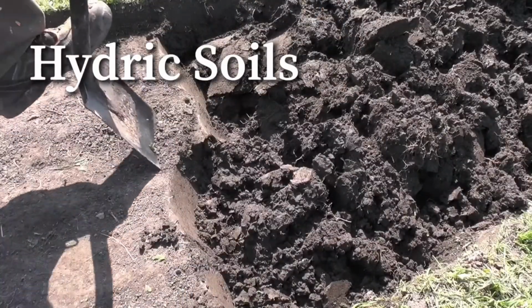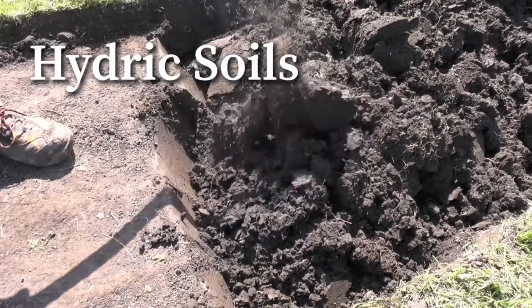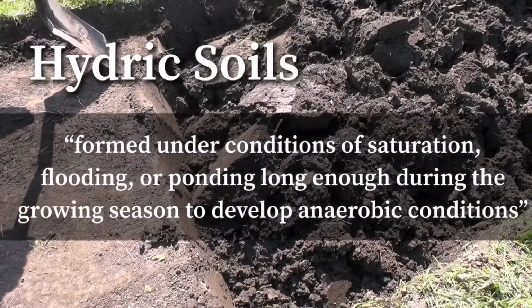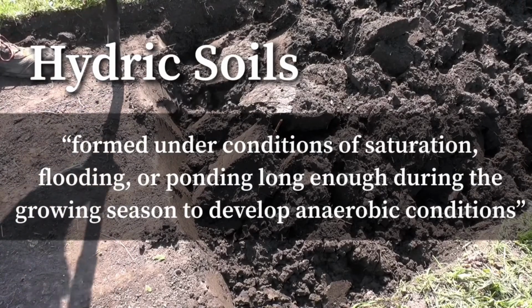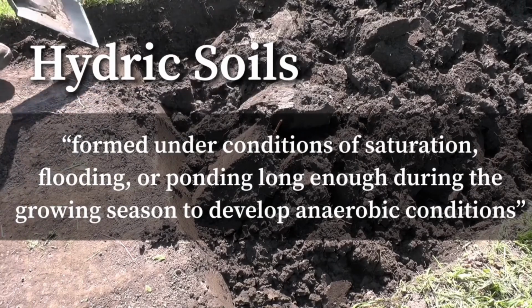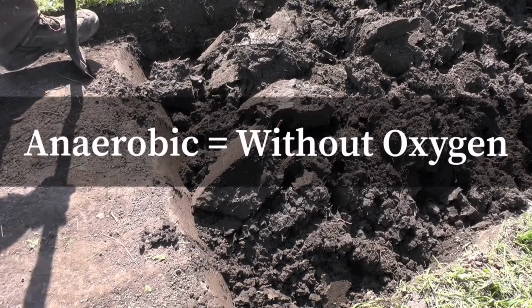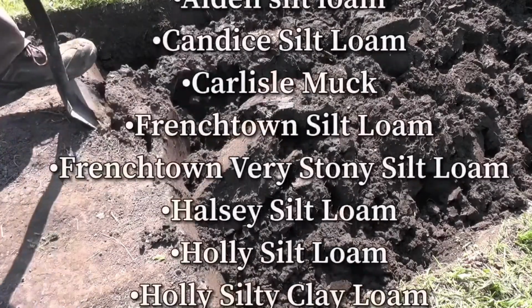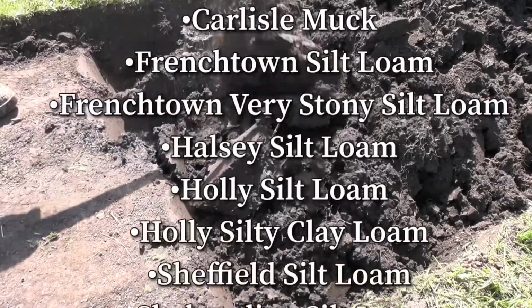According to the USDA's Natural Resources Conservation Service, soils are considered to be hydric when they are formed under conditions of saturation, flooding, or ponding long enough during the growing season to develop anaerobic conditions. Anaerobic means without oxygen. Hydric soils that are present in Crawford County include the following listed on your screen.